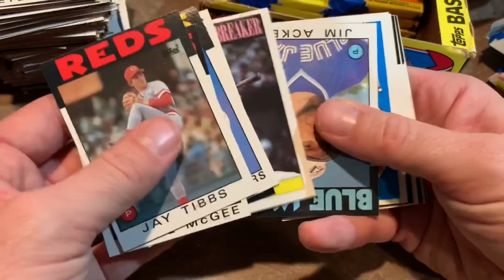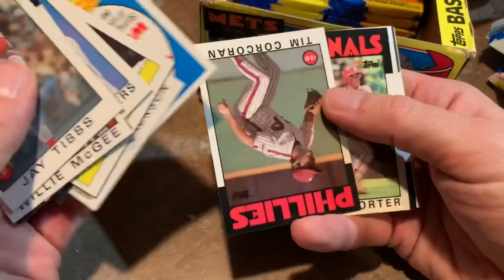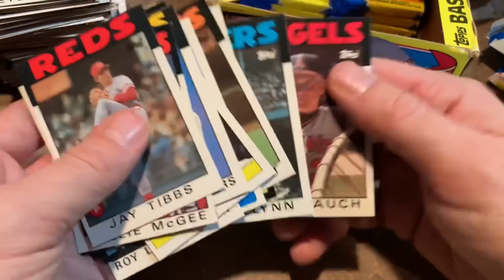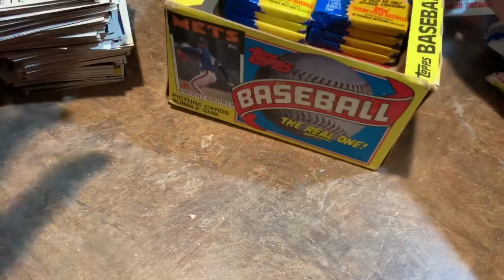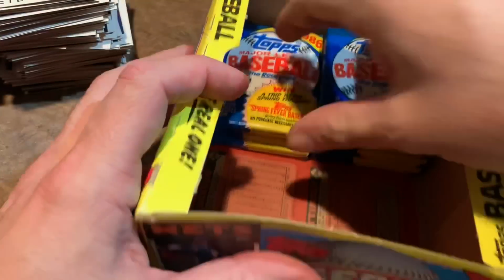There's a Pete Rose record breaker card. So he's got actually 3 cards in the set. As you see, Pete Rose was really popular in 1986 after breaking Ty Cobb's record. Most hits lifetime right there. You see that? He's even featured on the box, if you didn't notice that. Pete Rose, that's that #1 card there.